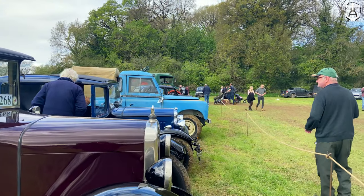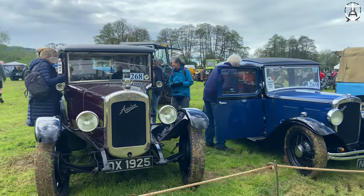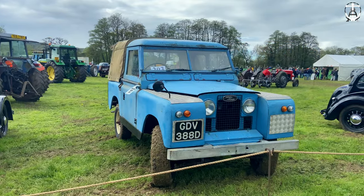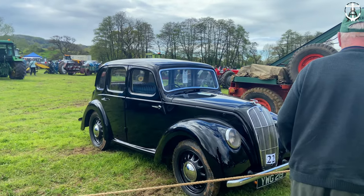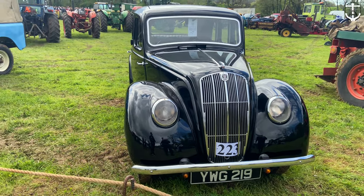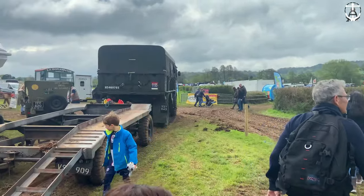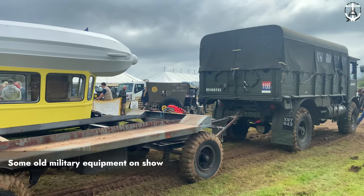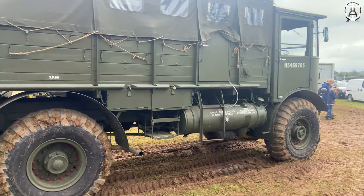To go around the front. From the front. On those military stuff a second.